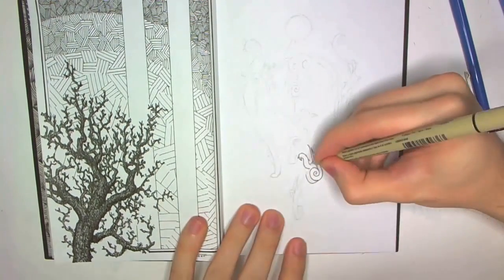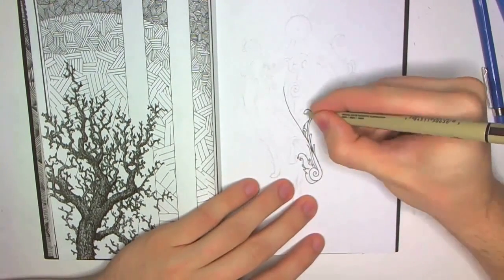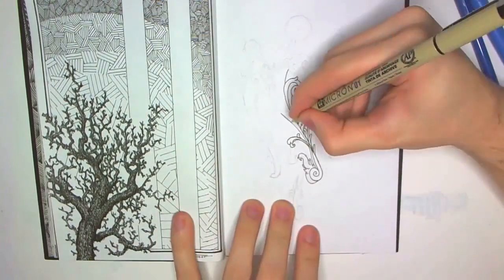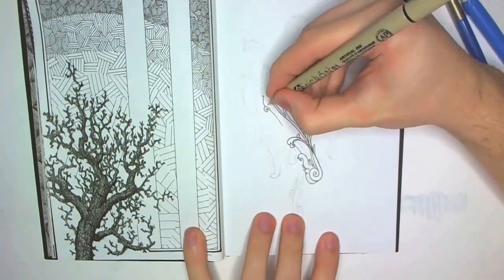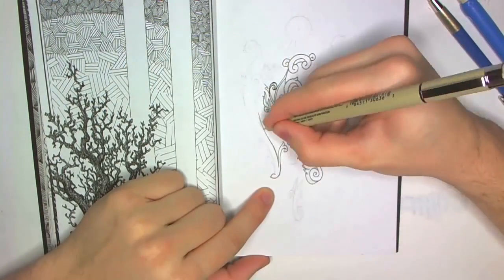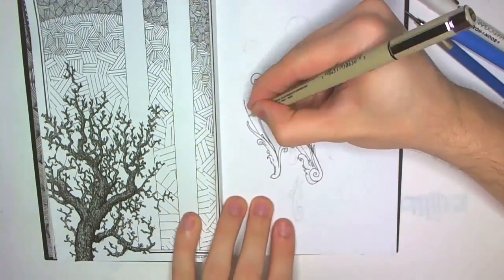I apologize. But after sketching out the basic idea of what I wanted, I began to ink it in with some of my Pigma Micron pens. Oh, before people ask, I should mention that the type of pencil I was using was some sort of Staedtler lead holder with HB lead in it. Yeah, so anyways, I started inking it all in.